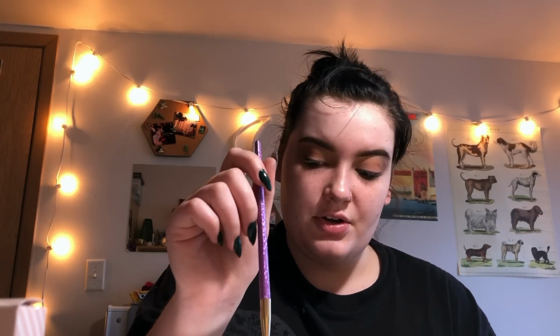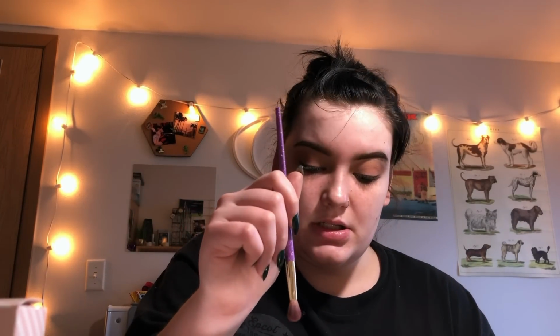I'm gonna take, there's probably a better brush out there for this, but this is what I use. It's just a dense corner brush. So I like to use this to pack some color in on the corners. And for this, I'm trying to decide what I want to do.